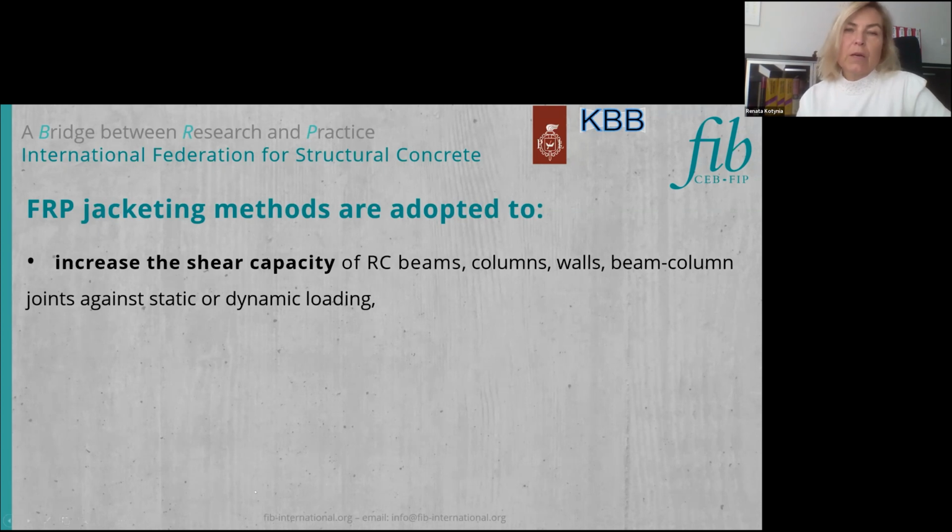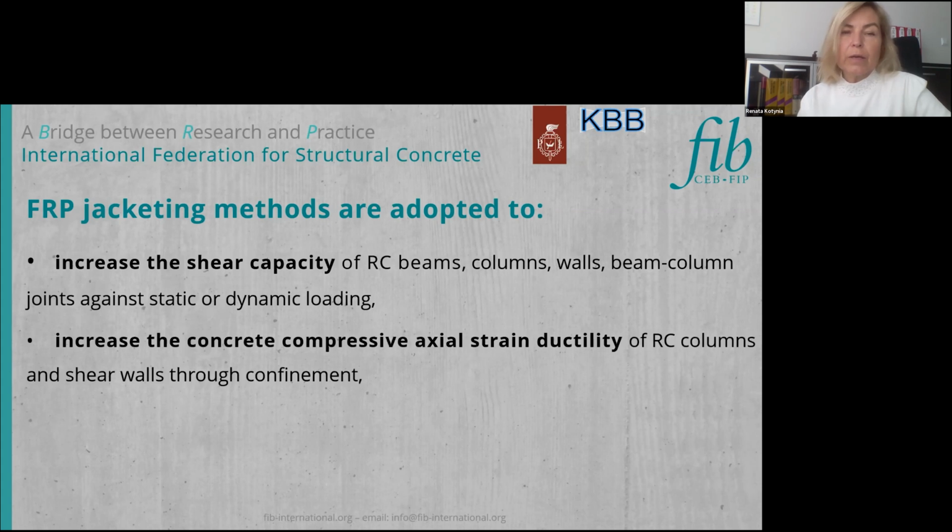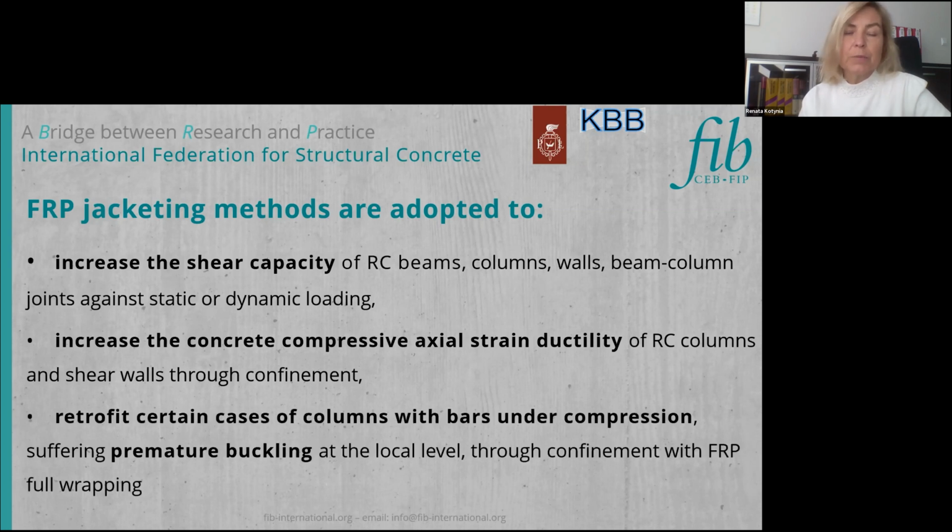Let's start with the FRP jacketing methods, which are adopted mainly to increase the shear capacity of beams, columns, walls, and beam-column joints against static or dynamic loading, to increase the concrete compressive axial strain capacity, especially for columns, for confinement, and to retrofit certain cases of columns with bars under compression in order to prevent buckling.